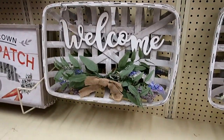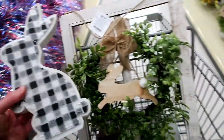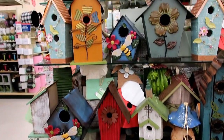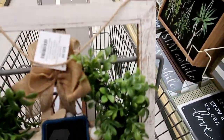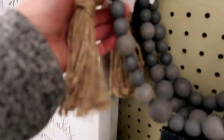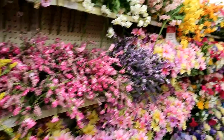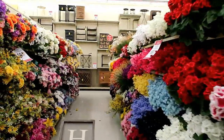That's a hard one. You guys, I really wasn't thinking bunnies and like Easter, but how cute are these bunnies? Oh my goodness. Look, like super duper cute. Oh man. This doesn't make you think spring, I don't know what will. Look at all the color. Isn't it beautiful? So pretty.